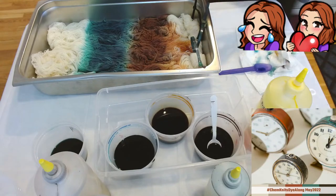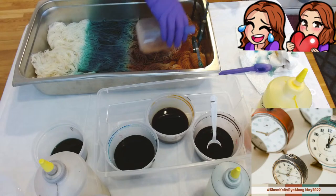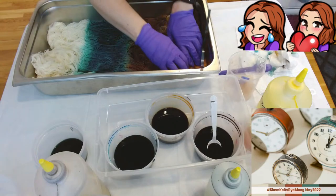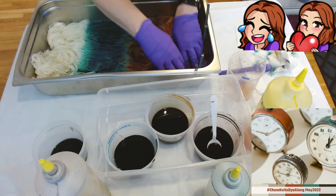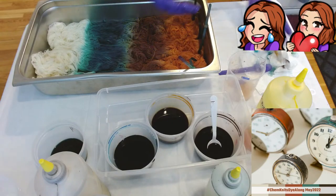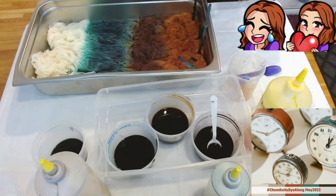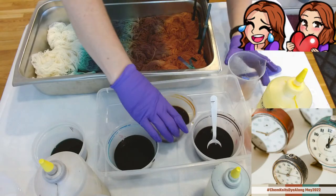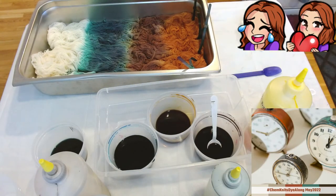One thing I probably want to do is start adding some acid soon. Ooh, but that color is what I wanted. That is so rusty. And okay, I'm going to need to add more. But I think I should almost start adding some acid. So what I'm going to do is take some more of our rust color. I'm going to add 2 tablespoons of white vinegar to it, and then add water.